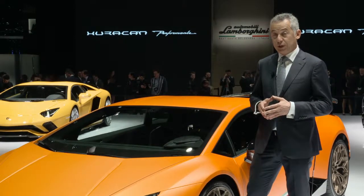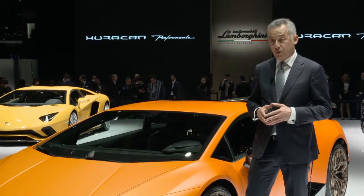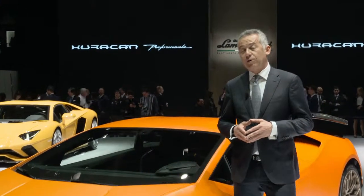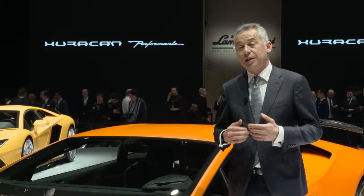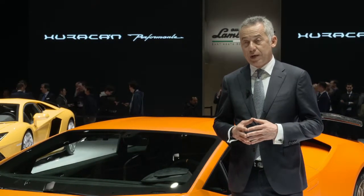Other important items is the weight reduction. We talk about 40 kilos that come out mainly from the intensive use of forged composite and from a completely new exhaust system made with a new technology that is much lighter compared to the previous one.